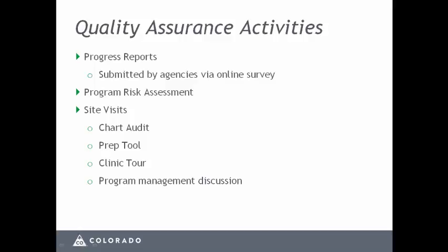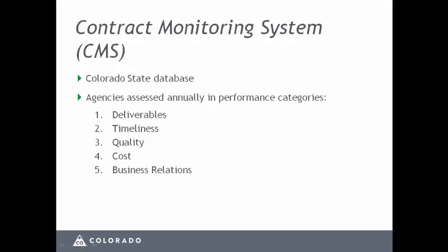WWC performs a program risk assessment annually to determine monitoring levels and which agencies may receive site visits. WWC staff conducts site visits at least 30% of WWC agencies every fiscal year. Site visits serve as an opportunity to highlight program successes, challenges encountered, lessons learned, useful tools, and provide technical assistance needs. Components of site visits include a chart audit, a site visit prep tool, discussion about program management, and a clinic tour.